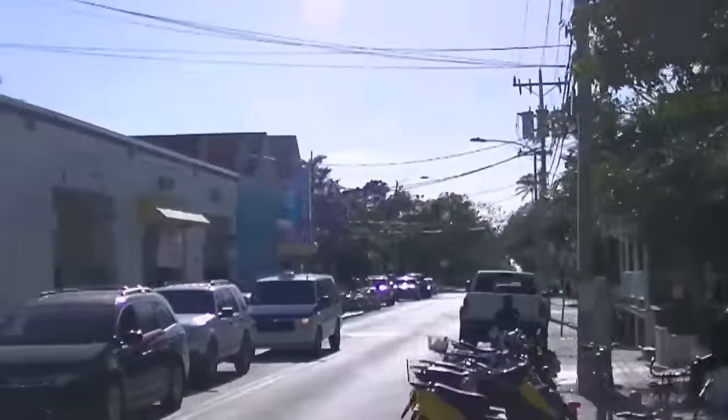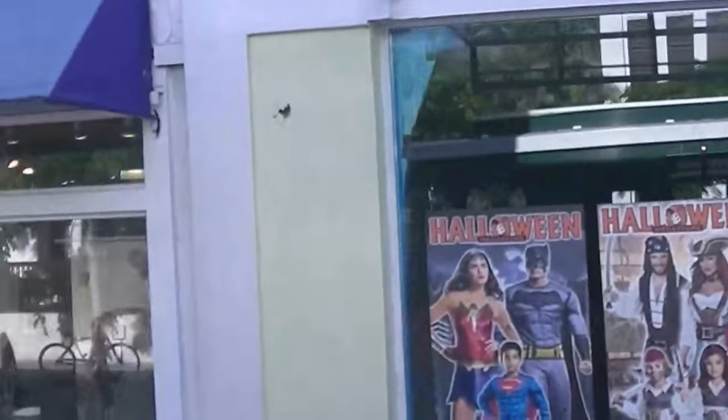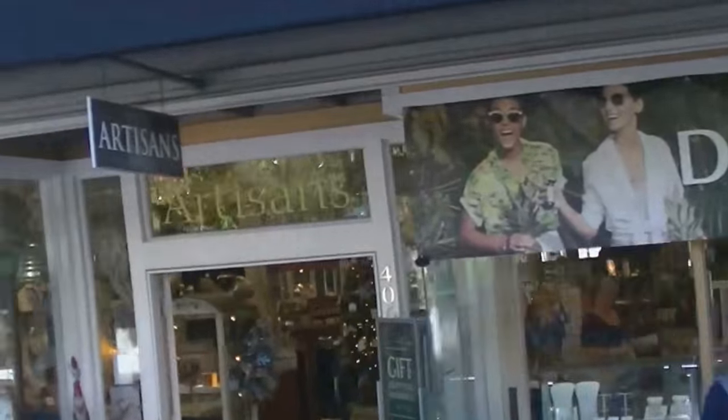Now we're coming up on the tallest building in Old Key West, the La Concha Hotel. Luxury hotel built back in 1926. It's 7 stories tall. Impressive, right? It's also the longtime home of American Pulitzer Prize winning playwright Tennessee Williams. He's the guy who wrote A Streetcar Named Desire. And he wrote that while he stayed here at the La Concha Hotel.